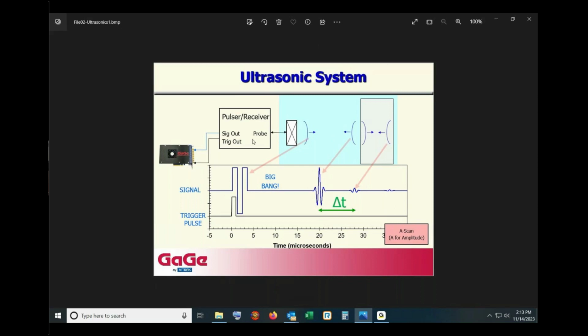Out the back of the ultrasonic pulsar receiver, though, they output a nice low voltage version of the ultrasonic signal, usually between 0 and 1 volt, plus or minus 1 volt. And then there's a trigger out, which creates, you can see here, a trigger pulse, a very sharp pulse that occurs at the time of the ultrasonic excitation, which you can see here on the signal, which saturates the input. We call it the big bang in the business.